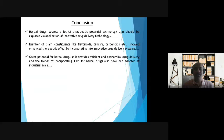Okay, so the conclusion is herbal drugs possess a lot of therapeutic potential that should be explored by application of innovative drug delivery platforms. A number of plant constituents like flavonoids, tannins, terpenoids can enhance therapeutic effect by incorporating into innovative drug delivery systems. Great potential for herbal drugs as it provides efficient and economical drug delivery, and the trend of incorporating innovative drug delivery systems for herbal drugs has been adopted at industrial scale. It's not only in the development stage, it also has been adopted into the industrial scales and products are available in the market.